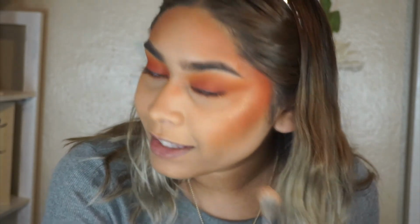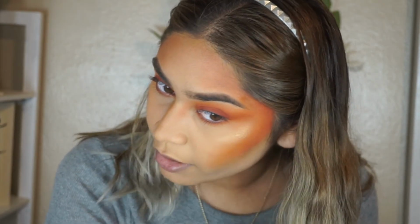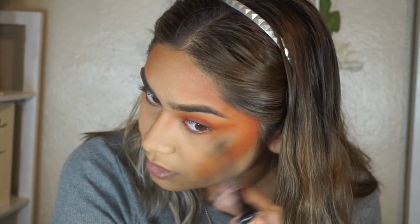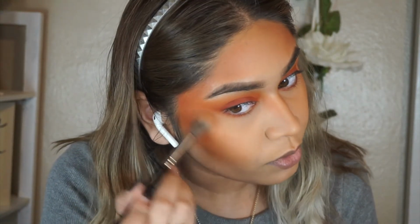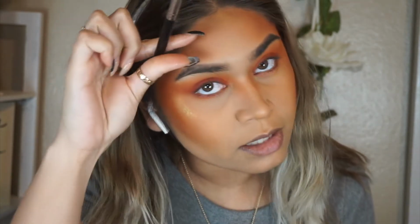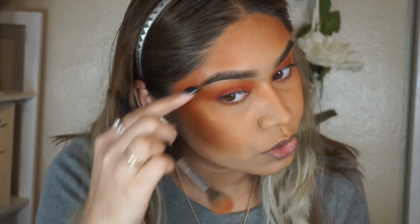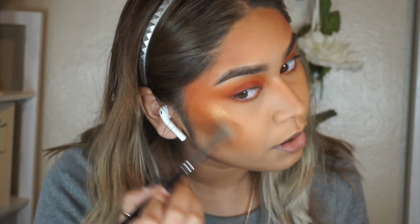Ooh, I like that. Alright, and I'm just going to put it right here. I'm going to try to blend it out just a little bit. And then I'm going to put it on the other side. So I'm going to put this right where my highlight would be, right under my eye, so I'm not going to be taking it up on top of my brow like I usually do, or even like in this area. I'm just going to leave it like on the bottom part.